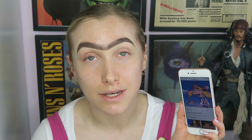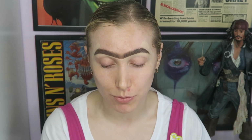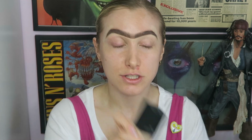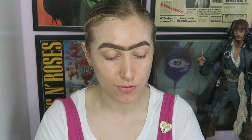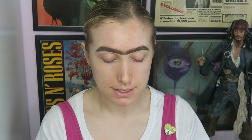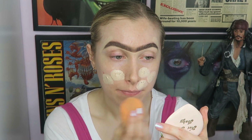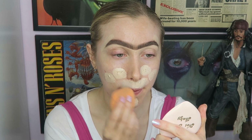So I mean, Helga's skin is pretty flawless considering that she's a cartoon, so I'm going to go in with this full coverage Flawless Finish foundation by e.l.f. Flawless Finish. Flawless. Absolutely flawless. Hide the demon.